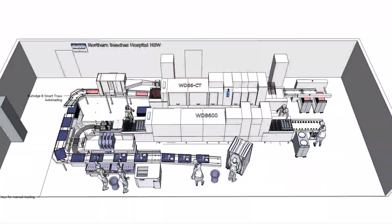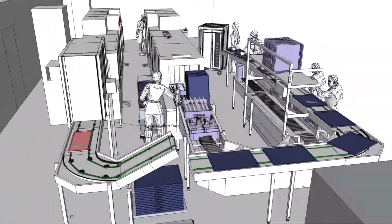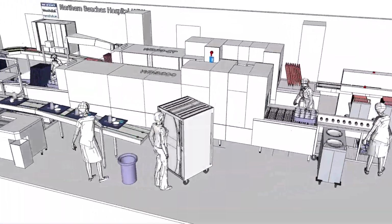Hi everybody, welcome to the brand new Northern Beaches Hospital here on the beautiful Northern Beaches of Sydney, Australia. My name's Andrew Sinclair, I'm the Dishwashing Product Manager at Moffat, and today we're going to introduce you to the high volume dishwashing system by Wexiodisk with dish handling and food waste management by Randisk Holland.